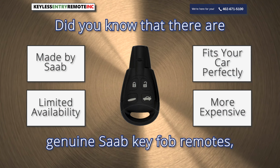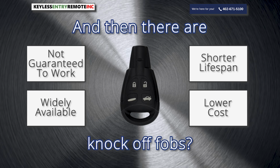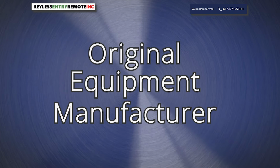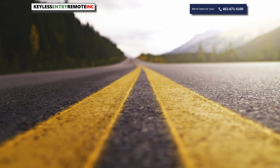Did you know that there are genuine Saab Key Fob remotes? And then there are knockoff fobs? Have you ever heard of the term OEM? Why does OEM matter? In this video, we'll tell you why. Buckle up.